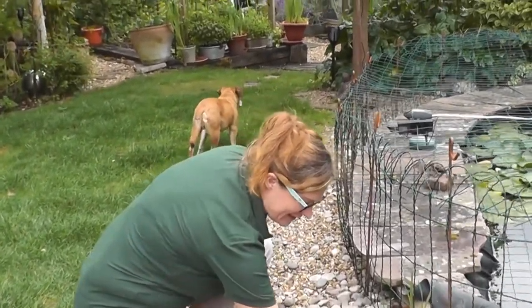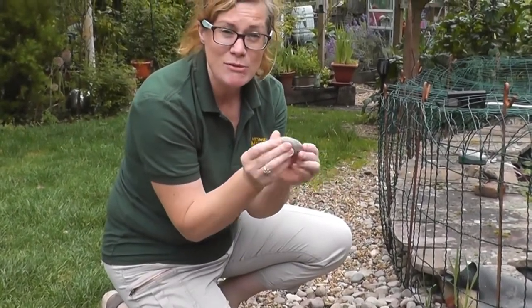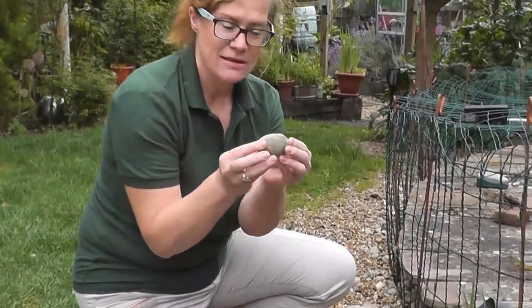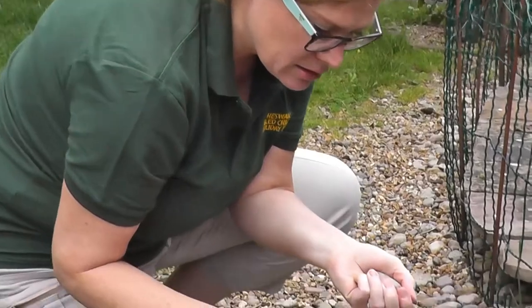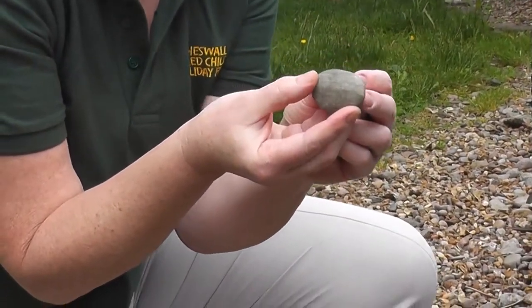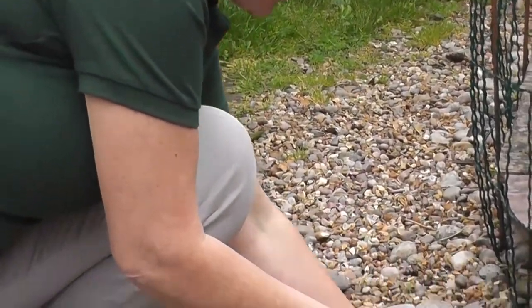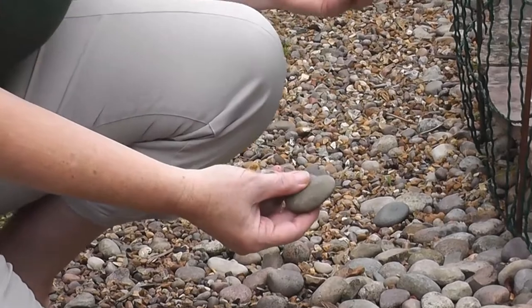We've got some great pebbles in our garden. Round, smooth ones like this would be really easy to paint. That's quite a large one. Maybe you want to do a slightly smaller one. What do you think, Jimmy? Are these good? It's quite a nice striking one.